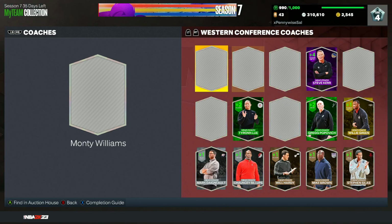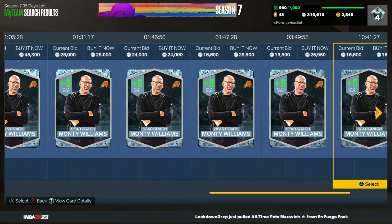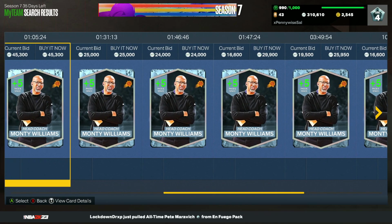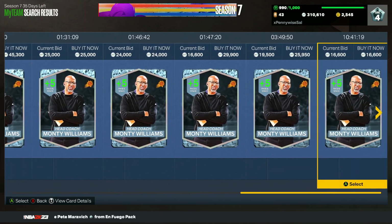So I'm not really going to do it too much in order, just going to go over 5 really good budget coaches right now in the game. The first coach I did want to talk about is going to be Monty Williams. He's only about, I mean, you can see right here 16,000 MT, but I would say consistently about 20 to 25k at the most, and he's a really good pace and space coach.